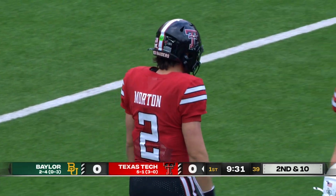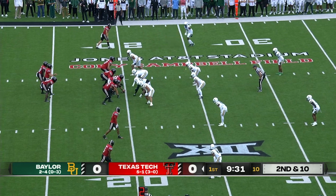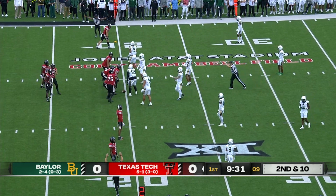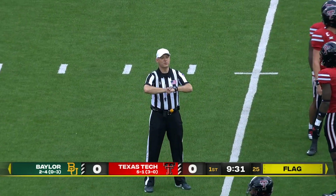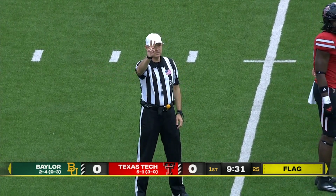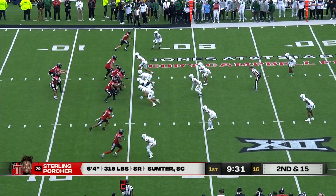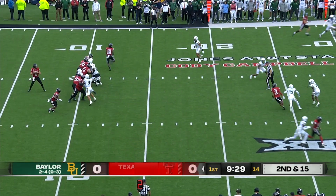And the first pass incompletion from Baron Morton. 6'5", 240. They have three tight ends that they use an awful lot. False start, number 79, offense. 5-yard penalty, still second down. Kevin Boitman, our referee today. On second down and 15.